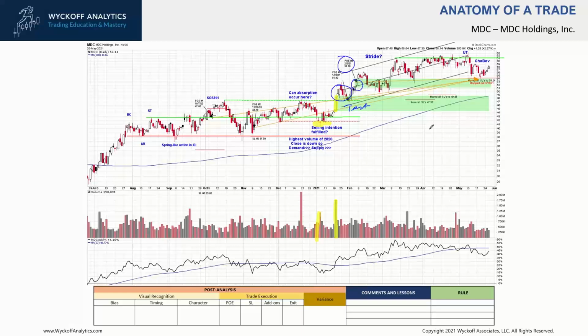I've got the uptrend channel that the stock kind of evolved into marked there with the mean through it, and I have that stride with a question mark because it's just not really making a real aggressive move. It has a decent cause behind it, but it's just not moving with an aggressive kind of momentum, and there are quite a few tests along the way that are a little scary. So I'm moving my stop losses up all the time.